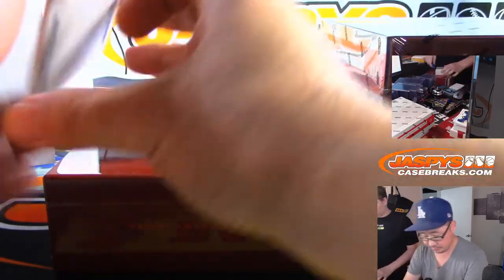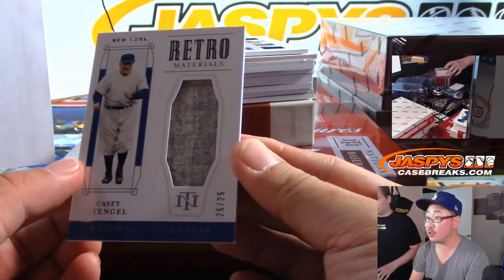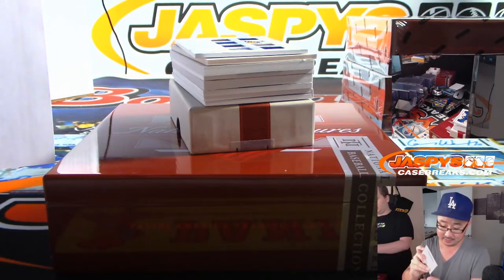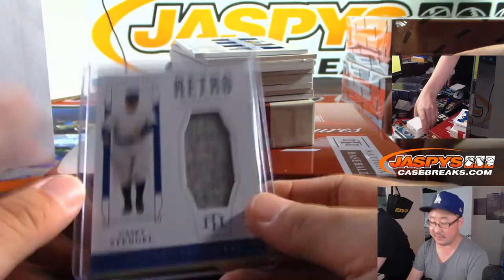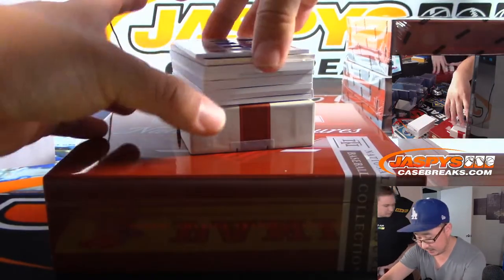Excellent. We got Retro Materials, Casey Stengel, 25 out of 25. You know what's good about these number blocks, ladies and gentlemen? No randomizers. Just one happy person getting the card. 15 out of 25. That goes to number 5, Roger Hoynes.